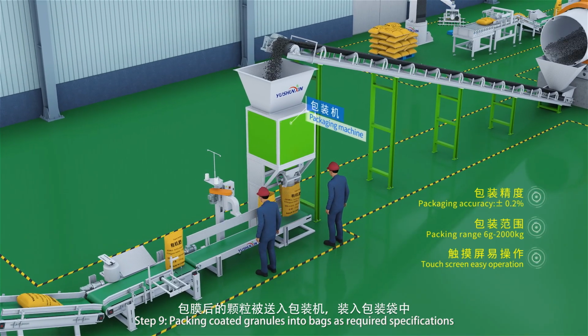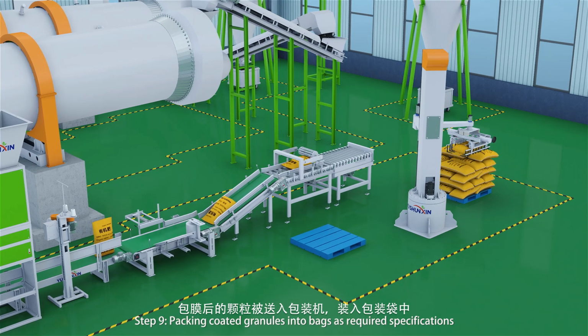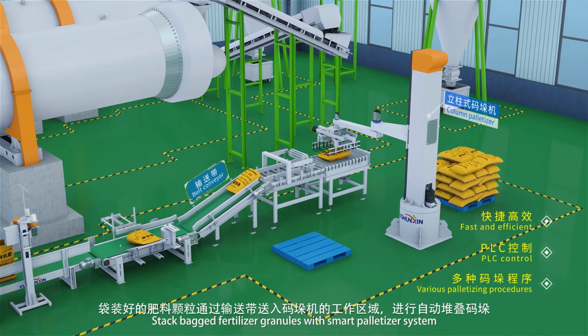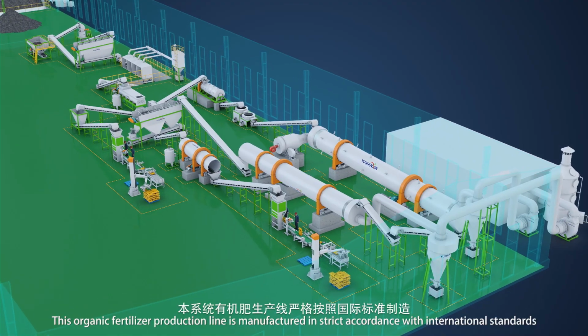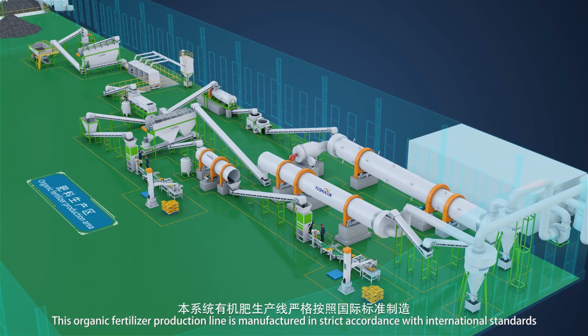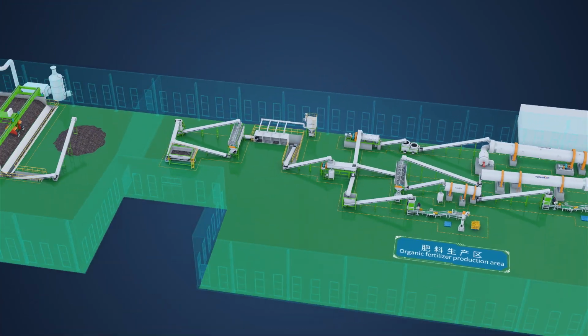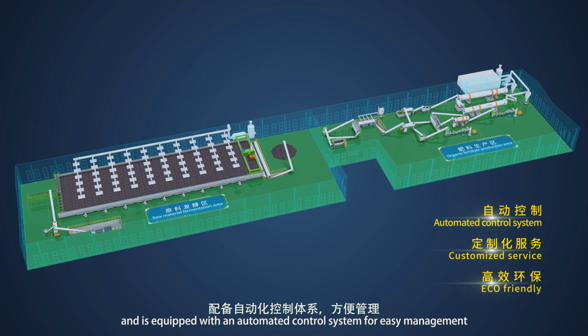Step 9. Packing coated granules into bags as required specifications. Stack bagged fertilizer granules with smart palletizer system. This organic fertilizer production line is manufactured in strict accordance with international standards and is equipped with an automated control system for easy management.